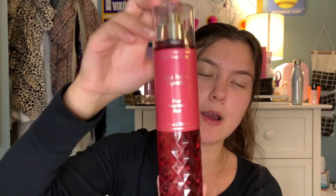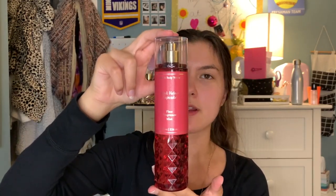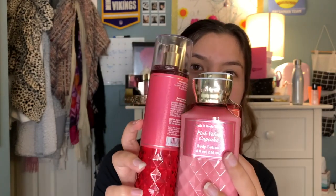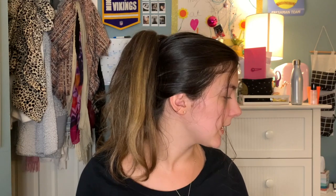So I don't really mind the color. I actually genuinely like it. And then the lotion is obviously this light pink. And then the shower gel, to me, looks pink. I don't know where people get red from, but to me, it looks very pink. But yeah, the Fall collection is just so beautiful. I absolutely love the packaging style for Pink Velvet Cupcake this year.